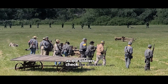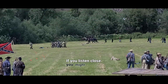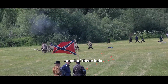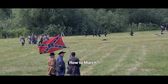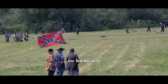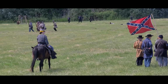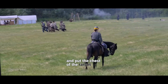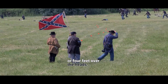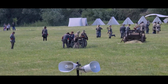As the soldiers yank the trigger, oftentimes they put the rounds up over the heads. If you listen close, you might even hear at times officers yelling at their men to aim low. Because again, most of these lads are trained soldiers, meaning they know how to march and they know how to load, but they're not trained so much on how to shoot. So thus they're told to aim low. An untrained soldier aiming at the knees yanks that trigger, brings the barrel up and puts the round roughly in the chest of the target, versus if he aims at the chest, yanks that trigger, and puts the round 3 or 4 feet over the heads. So listen close, you may hear the officers yelling, aim low, aim low.